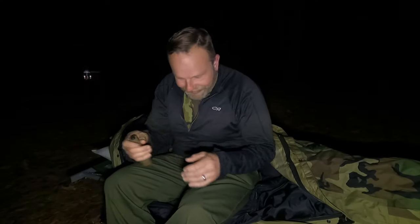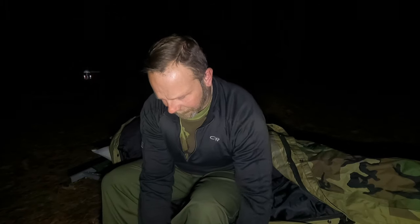I'm calling it a night, guys. It's just a bit chilly out here. It's a little after 9 o'clock at night. I got the chills. Brr. I ended up getting the bivy sack out, because the foot end of this sleeping bag isn't fully closed, so at least have something to cover my feet.